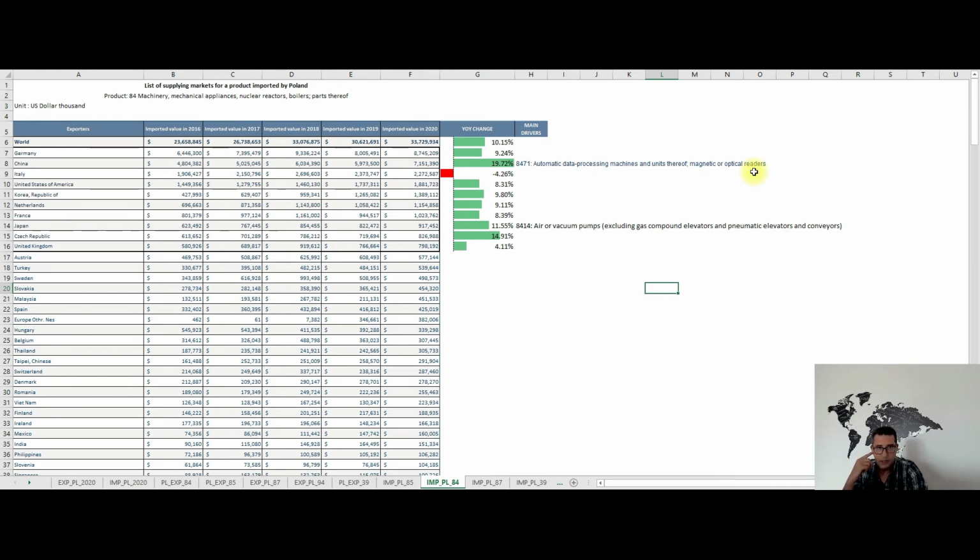Although we see also big relative changes in relation with Japan or the Czech Republic, for example, the absolute values are not that high if we compare with top performance. In terms of major import drivers, we have automatic data processing machines, as in the case with Germany, and air or vacuum pumps, as in the case with Japan.